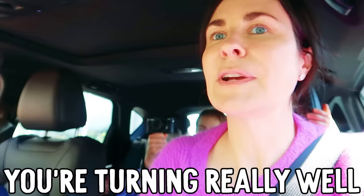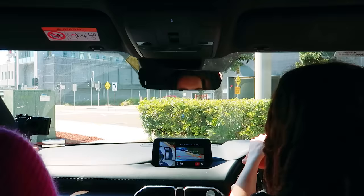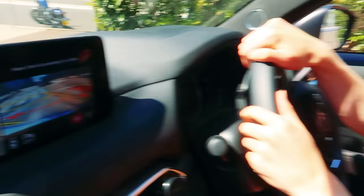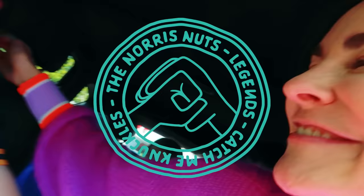Oh my gosh, you're turning really well. You're driving great. Oh no, the curb's really... I think you can keep going. Yep, I think that's perfect. Good job, Sabre. Oh my gosh, look at that tight corner. And Sabre nailed it. Good job, Sabre. We didn't even fight. Yeah, catch me knuckles. I'm proud of you. Thanks, good job.